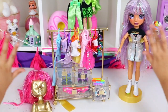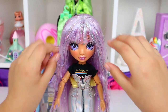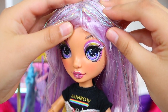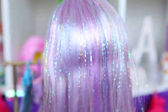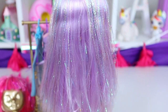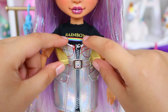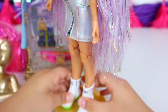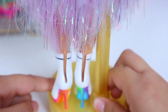Yay! So here's everything out of the package. So let's get a closer look at our doll. So here she is. She has beautiful makeup on. Her eyes are very adorable. And here is her hair. So it's like purple with these rainbow strands. That's super cool. And here's her outfit she's wearing right now. So she's wearing a top that says rainbow with a tiny rainbow, and this dress with a belt, and these adorable shoes. And they have this beautiful rainbow in the back. It's super cute.